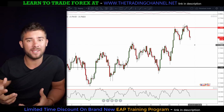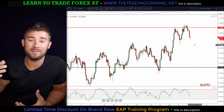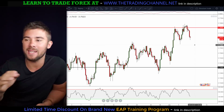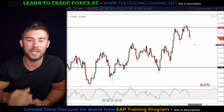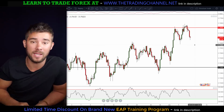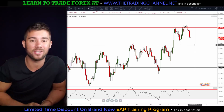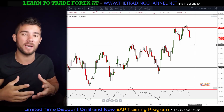The problem with indicators is that most new traders, for some reason, believe that there is some kind of magic indicator that's going to tell them exactly when to enter a trade and going to work 80, 90, or even 100% of the time. Now, this is where using an indicator can go extremely bad. See, indicators can be one of two things. They can either be your worst enemy or your best friend. So in today's video, we're going to talk about how to make these indicators your best friend. So let's dive into the charts and talk about some of my favorite indicators now.